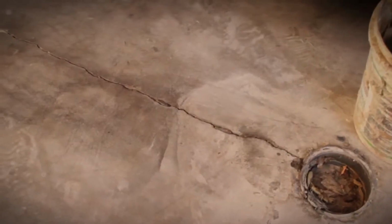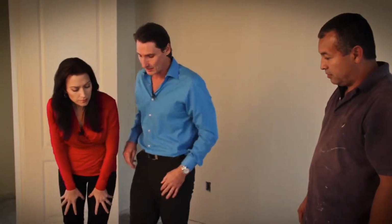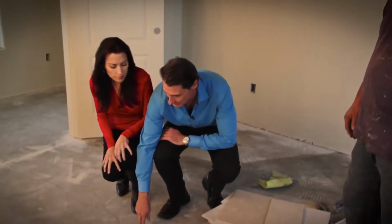Sure. This crack that I'm looking at in the foundation, is that okay? Is that pretty typical? Karen, this is very typical. There's no way to avoid these types of cracks. These are cracks that come through the slabs and you will have them.